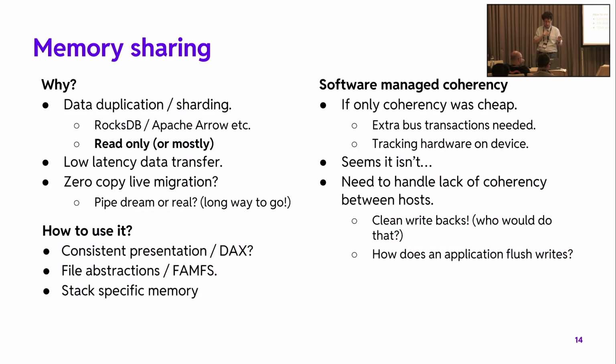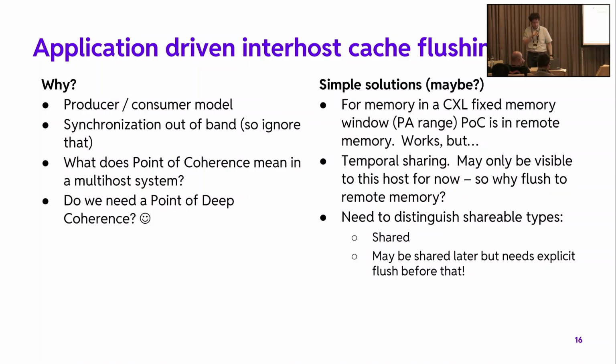And this brings a whole bunch of challenges. Don't do clean write-backs. That's a good piece of advice from another architecture. Things that can break things really, really badly. Yeah, we get on to a question of how does an application flush writes? So, classic use cases, producer consumer models, synchronization out of band. What is a point of coherence, which is a classic sort of ARM term defining where you flush to, and some of the instructions you can issue from user space will flush to the point of coherence.